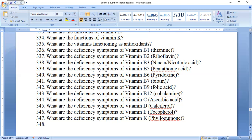Right. Now, these are the symptoms. Once you go for beriberi, what are the characteristics of beriberi disease? Now you can go for that. Tingling, poor coordination. Susceptibility to infections. Reduced heart function. Correct? Yes, sir.